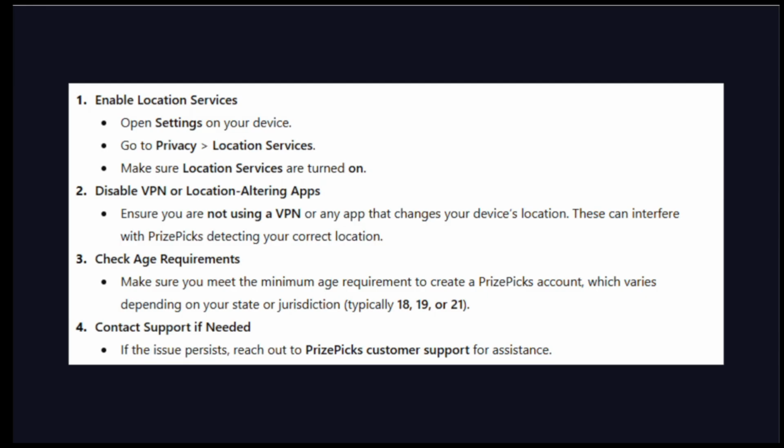After this, move to the second option, disable VPN or location altering apps. Ensure you are not using a VPN or any app that changes your device's location. These can interfere with PrizePicks detecting your current location.